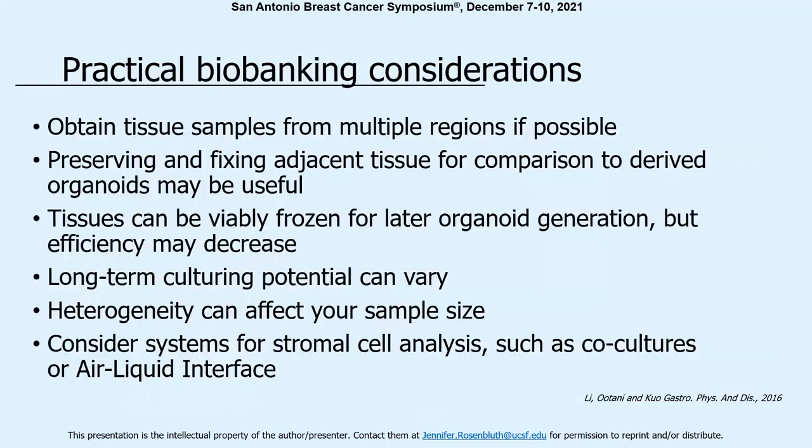Based on these studies, as well as many others, I think we can formulate some practical considerations for those who are thinking about undertaking organoid biobanking efforts. First, given heterogeneity, it can be useful to obtain tissue samples from multiple regions of the tissue if possible. Second, preserving tissue for histologic assessment from the region that is directly adjacent to the region you're using to make organoids can be useful, so you can assess properties of the tissue in that vicinity.